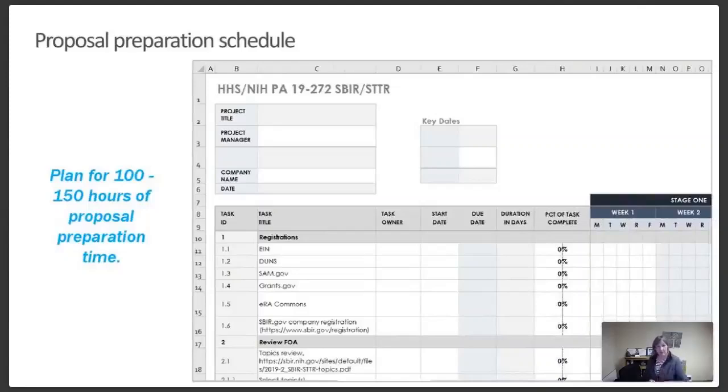Another that I mentioned, these are proposals, right? This is no slight thing to prepare a competitive small business innovation research or STTR proposal, small business technology transfer. They're going to take 100 hours, really from start to finish, combined effort. And I recommend that you put together a proposal preparation type of schedule. I've put together something for our clients.